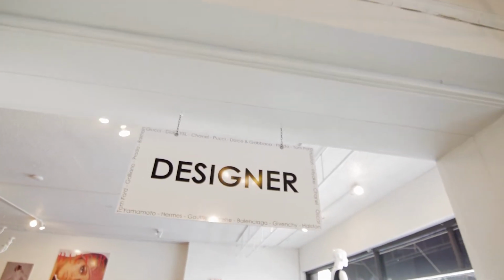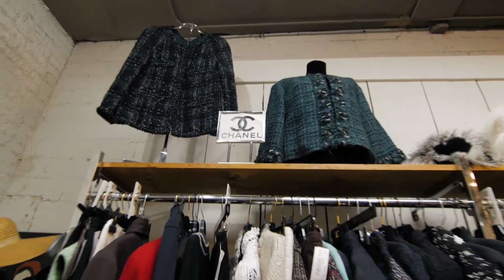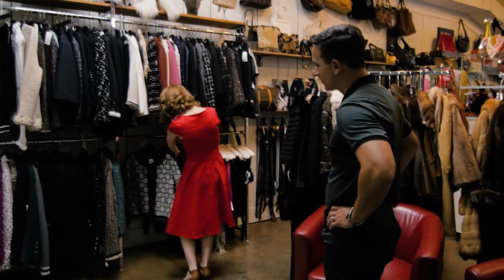I hear there's some amazing brands here. Dallas is a great city for fashion. We have a lot of great stores, but we actually go beyond Dallas and we source in New York and California, so a lot of brands like Comme des Garçons, Vivienne Westwood, Rick Owens that you don't normally find in Dallas, we find to bring to Dallas.